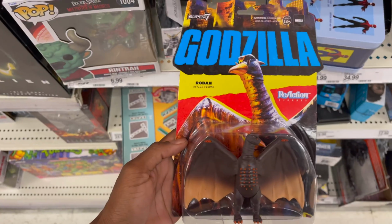You can find these figures at Target, usually in the collector's corner, or you can usually buy them online.